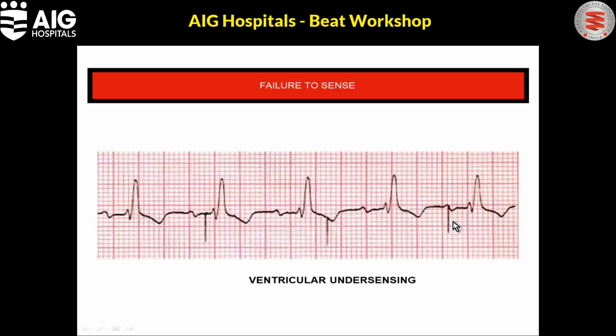So what has happened here? Should the pacing spike come here at all? No, the pacing spike should not come here, because the QRS is normally produced by the heart's own sinus node, which is conducting to the ventricle. So the spike being produced is by the pacemaker. In spite of the normal QRS complex, the pacemaker has essentially failed in its function.